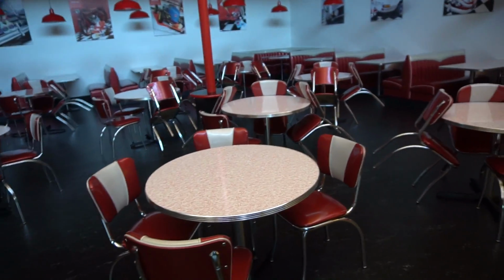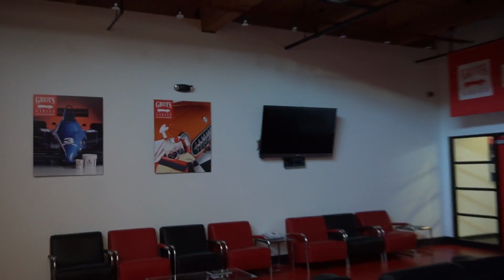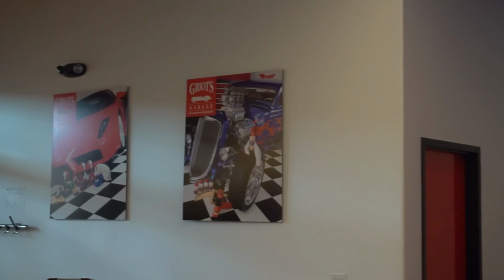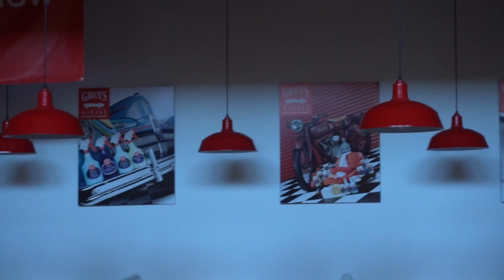Yeah, it's cool. And as you see, some of the posters up on the walls, these are all covers from the past that Griot's has put out. So Griot's Garage started as a catalog, and still a catalog today, and primarily most of its products get sold through that. But we're doing all sorts of crazy cars.